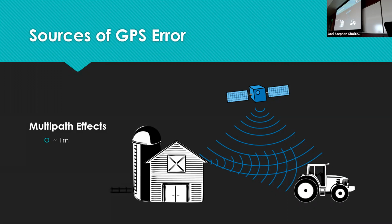So instead of you receiving a GPS signal on your tractor, if you're doing harvesting crops and highly accurate, precise harvesting, you're getting this bounce. And so there's a bit of an extra delay that happens in that time signal, making it seem like you're actually farther away than you would be from that satellite. So you're getting the direct signal or you're getting the bounce signal.